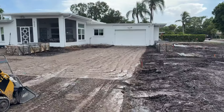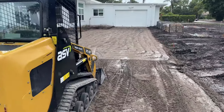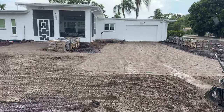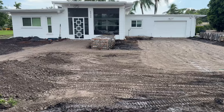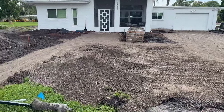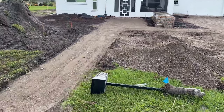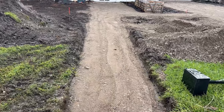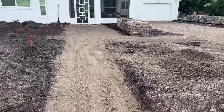So got it graded as far as I could. I told you earlier I couldn't do the bottom side because of how wet it was, but the next day I was able to finish that up. The pavers are getting laid. They're almost finished on this job, so I will show you the final product. We also are doing a bunch of artificial turf in the front yard of this job. It's going to be a big turf job, so more videos to come on this job site.